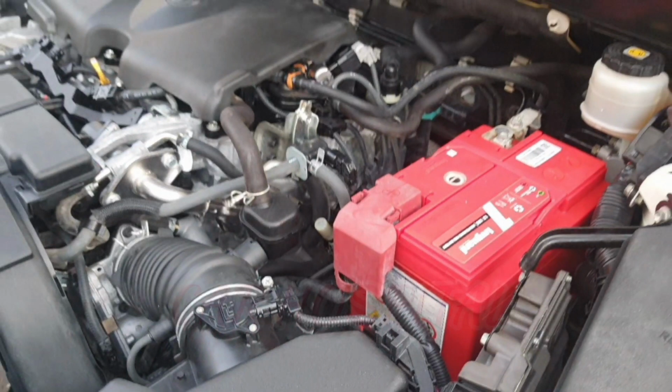Due to this problem, a warning light like engine maintenance comes on in your cluster. So if your car has the same problem, replace this engine coolant bypass valve.